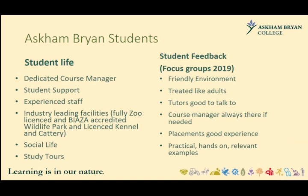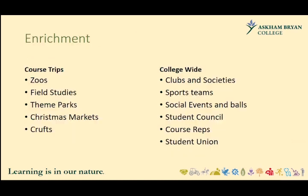We asked some of our students in the autumn term. I was doing some focus groups, and I said to them, I was doing one of these presentations, and I asked, what would you tell the future students? This is some of the feedback that they gave us. So they were very keen to tell us about the friendly environment, that they're treated like adults, that they're good to talk to, and their course manager is always available to support them. They find the placements a good experience, and that the course itself has lots of practical, hands-on, relevant experience examples. We have a number of enrichment activities, as I've mentioned, so we do go out to zoos, theme parks, Christmas markets, crafts, and the student union puts on all sorts of different events. So the more involved you get with the student union, the more you'll get.